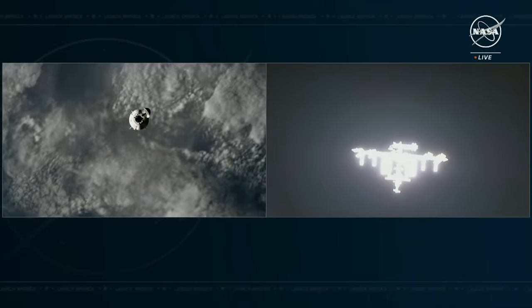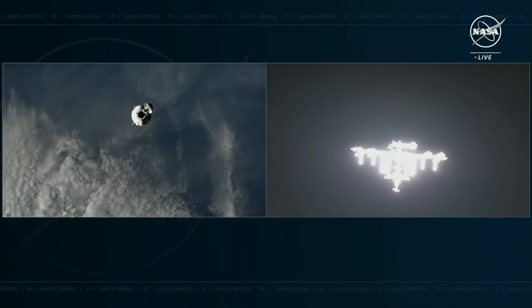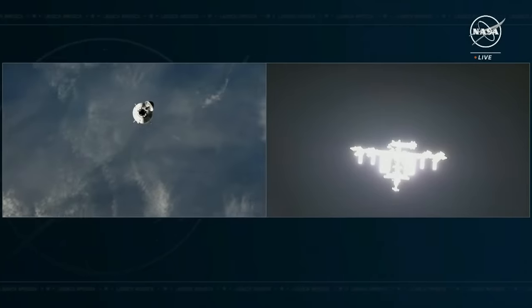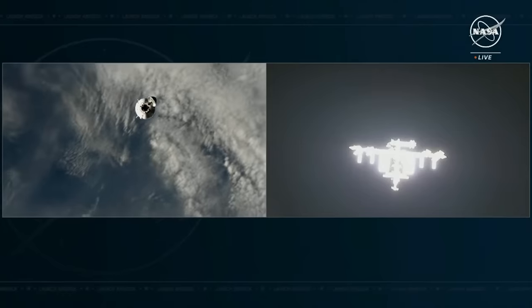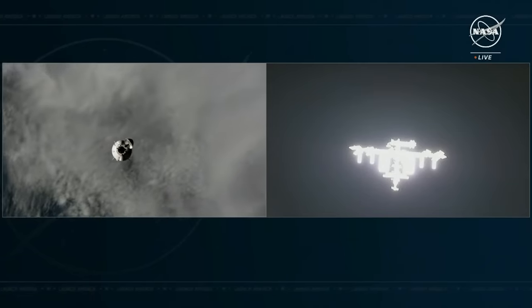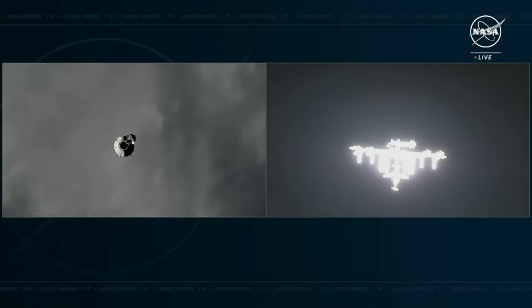And it looks like we got both of those views now looking side by side next to each other. Again, on your left-hand screen, a view from the International Space Station looking at Dragon Endeavour, while the right-hand view is a view from Dragon Endeavour looking at the International Space Station. And Endeavour is now less than 470 meters from the International Space Station. We're just a few minutes away from reaching waypoint zero.